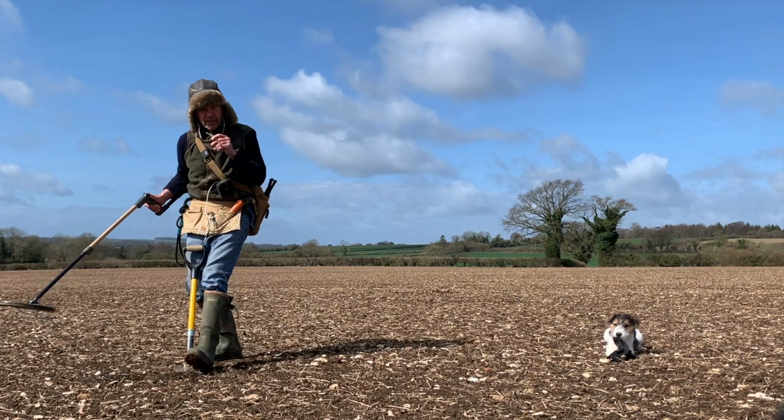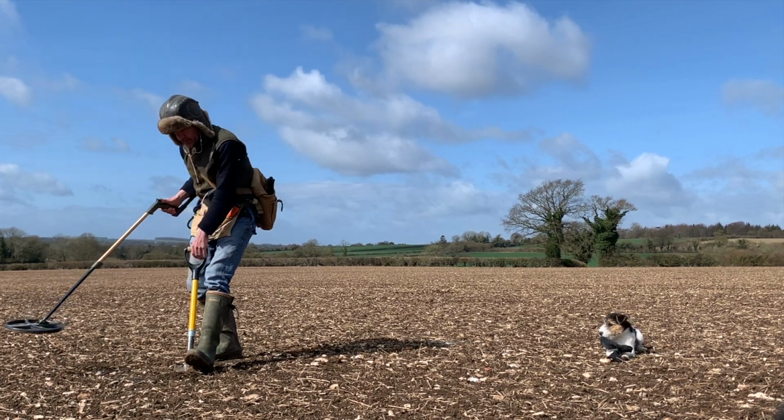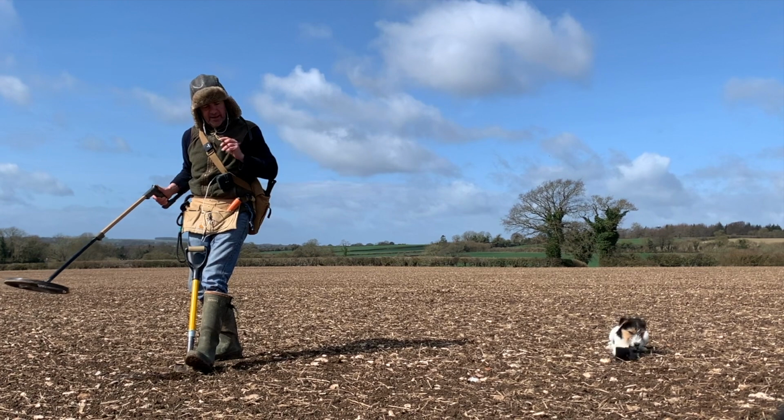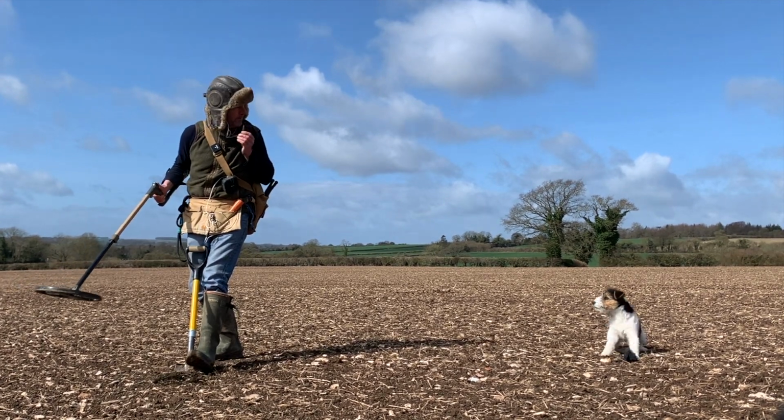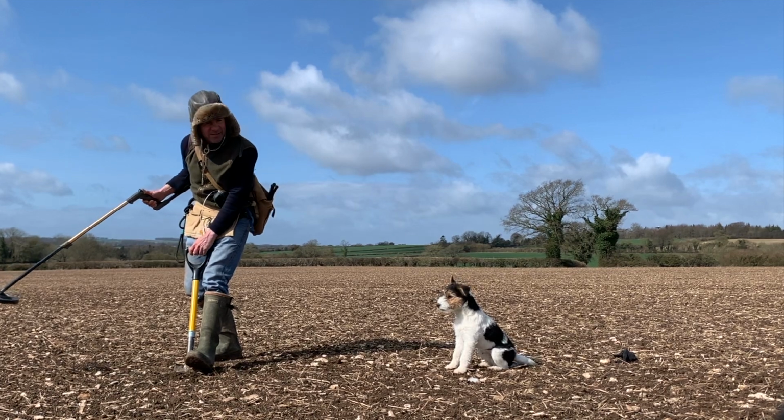Got my whistle, the one I actually dug up about 2 years ago and cleaned, and it's rather nice. Good boy, sit. Wish he was always that obedient.